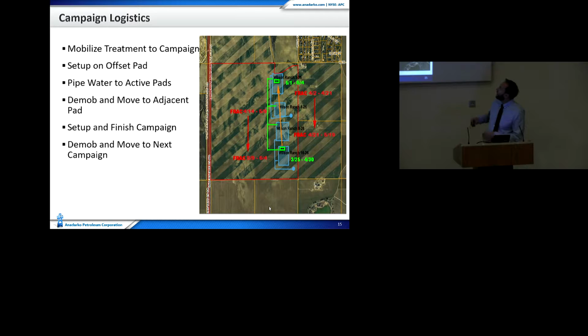And what we found is the frac would be set up on, we had 2 different fracs going on 2 of the pads, and then we'd set up an offset pad and then pipe down to the frac. So we'd truck it into the location, pipe down to the frac. And as the fracs moved, we would then either backfill where the frac was or move to another location where they're going to be. So we started following the frac around, and we did this for about 13 pads, I believe.